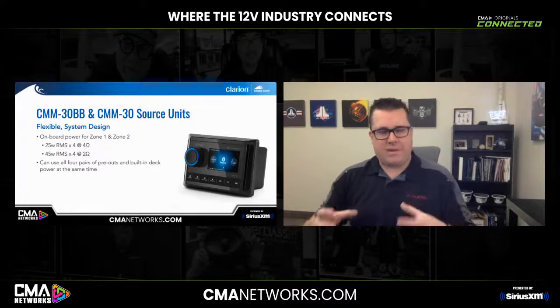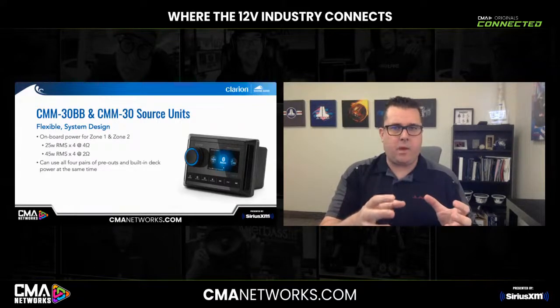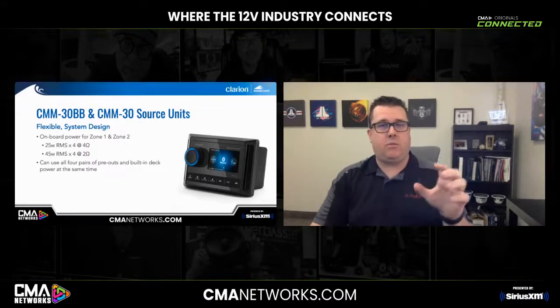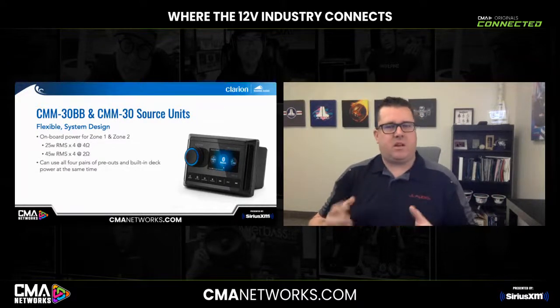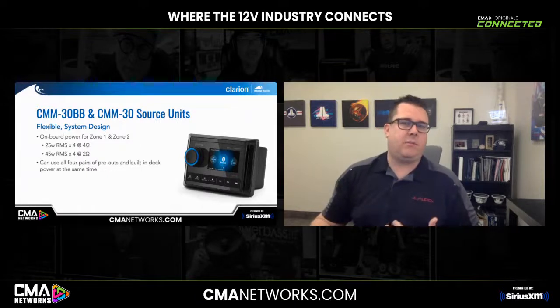But what's really neat about this onboard power is we can use zones 1 and 2 for onboard power, but we can still take advantage of all 4 pre-outs. So you can actually run zones 1 and 2 with an external amplifier and the built-in power on the source unit. So if I adjusted zone 1 by itself, it would not only turn up the speakers connected directly to our CMM30 or CMM30BB, but it would control the pre-out with the amplifier and those connected speakers as well. So when we start talking about system design, you can really start to see how you can get some very advanced, complex systems on these larger vessels and easily control it all with the CMM30 family.